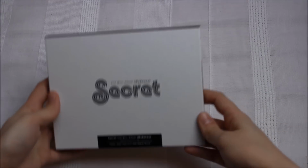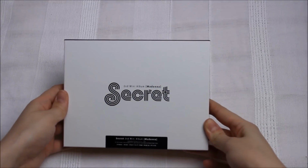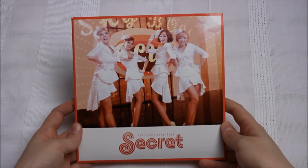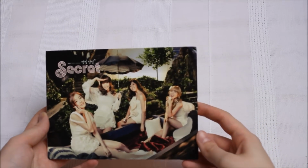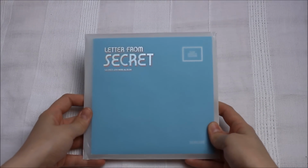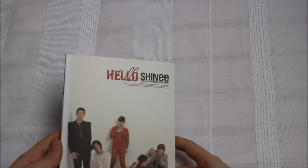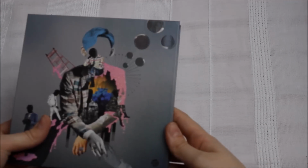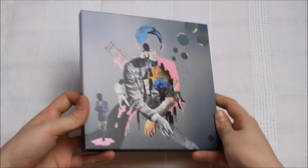And then from Secret I have Madonna, and then Shy Boy, and then I have their Bjolpit Dalpit album, and I also have their Letter from Secret, which looks like this. And then for Shiny I have their Hello, which is actually the repackage from Lucifer. And I have their Misconceptions of Me, which is the one with Why So Serious on.